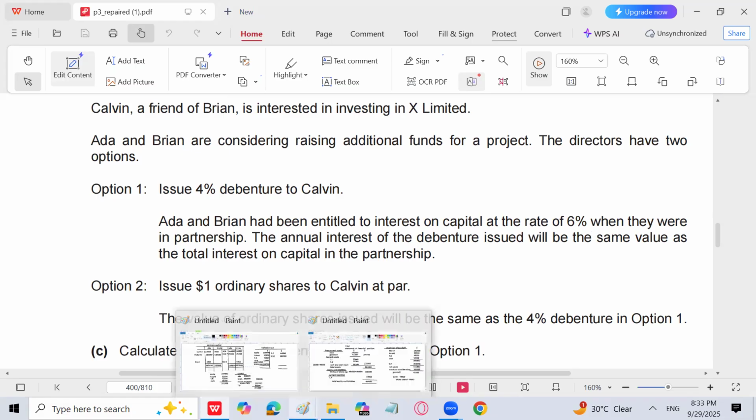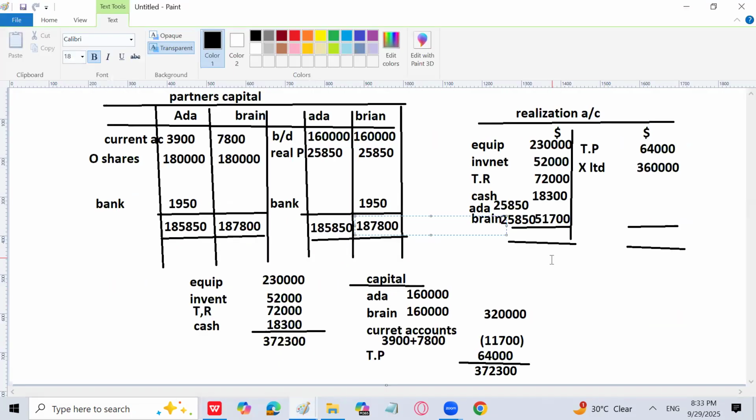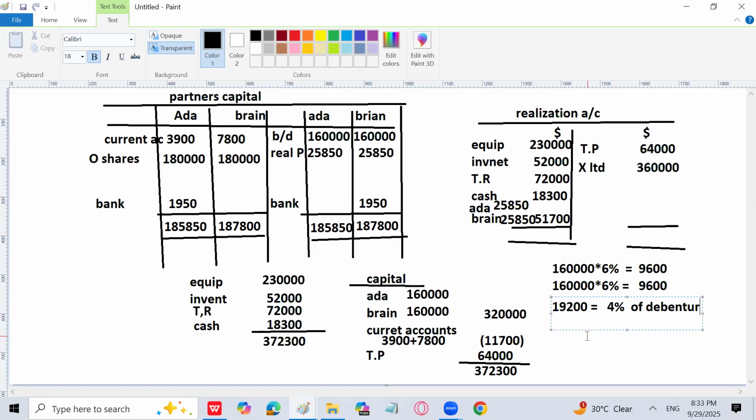So let's calculate the interest on capital of Ada and Brain. Ada's capital account balance is 1,60,000 and the interest is 6%. So it comes to 9,600. Brain's capital account is also 1,60,000 into 6%. So again, it is going to be 9,600. If you total it, the total interest is 19,200. And the question says that it should be equal to 4% of debenture, because the total interest should be equal to whatever interest they are getting on their capital. That should be equal to 4% of debenture.